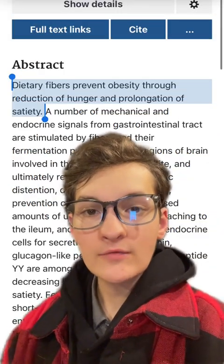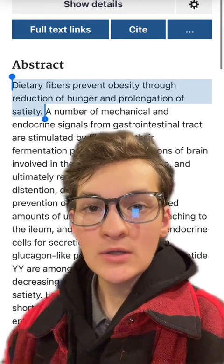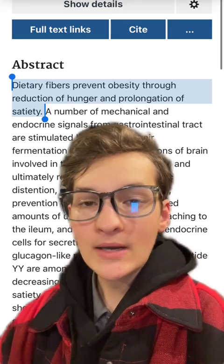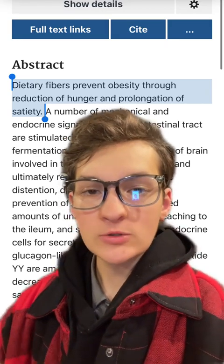A higher intake of dietary fiber also reduces appetite by filling up space inside of the intestinal tract, and it also has many other benefits such as improving digestion when not consumed in excess, and is correlated with a decrease in almost every single disease.